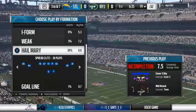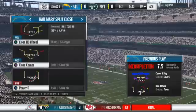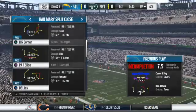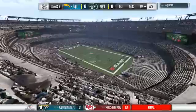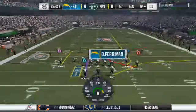And quickly the starting 11 now for the New York defense. Muhammad Wilkerson is one of the most versatile defensive linemen in the league. You can play him at any spot and expect big-time production. And the offense needs 7 out of this play on 3rd down.